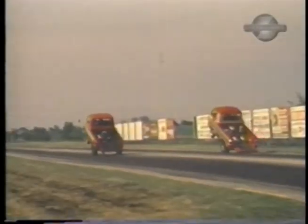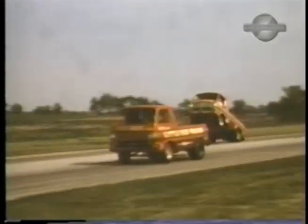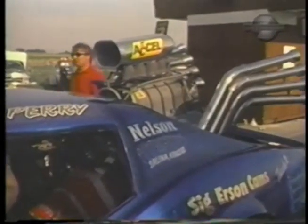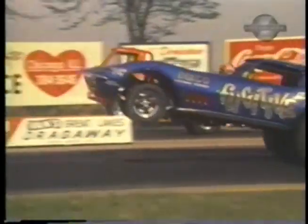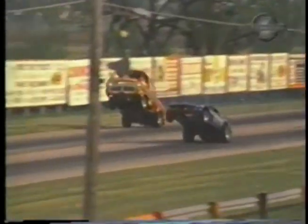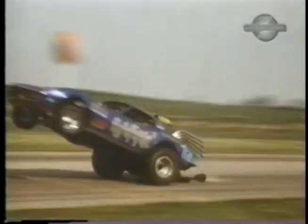Dick Hutchins of the Chevy Rebellion whips the Little Red Wagon in this run by staying on the rear wheels for the full quarter mile. The Chevy Rebellion went on to the third round where he met up with Bob Perry's famous fugitive Corvette. The fugitive barks through the traps, wheels up to take the win, and Bob Perry will be back for the final runoff.